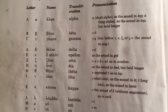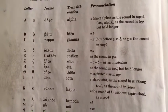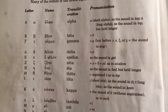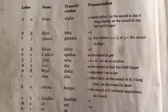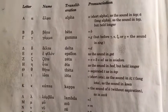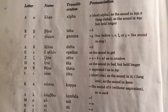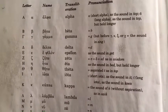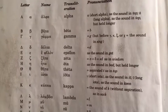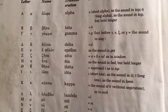Gamma makes a G sound, never a soft G, never a J sound, always a G. Now, if you put that gamma in front of certain characters, though, then it nasalizes. It makes an n sound. So if you put it before a sound that sounds like k, it's going to sound like nk. Then you've got delta. Delta makes a d sound. Very simple, just like the D we have in the Roman alphabet. Then you have epsilon right there. Epsilon is a short E sound, eh.